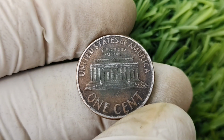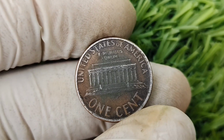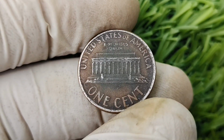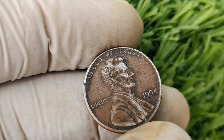If you think you've got one of these beauties, don't take it to your local corner store or Coinstar machine. Please, no offense to corner stores, but they probably won't give you that cool million. Take it to a professional coin appraiser or send it in to a grading service like PCGS or NGC. They'll let you know exactly what you're dealing with.